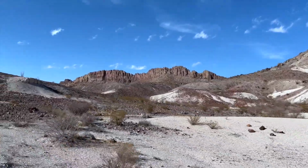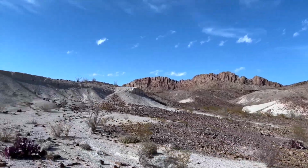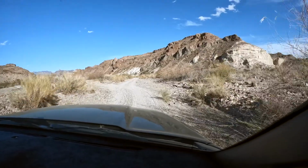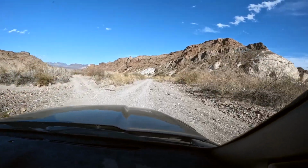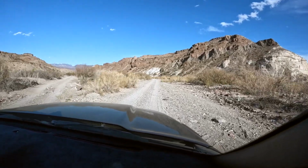After leaving Johnson Ranch, we followed the twisting, turning, and undulating trail along the Rio Grande to Smuggler's Canyon. I know, cool name, huh? The trail narrowed and all but disappeared in spots, but we slowed down, took our time, and enjoyed the view.